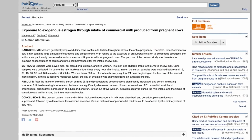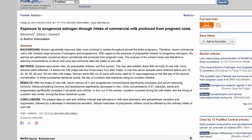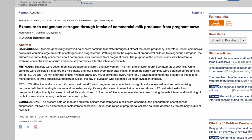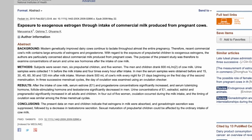However, in contrast, if you are looking for a good source of estrogen in your diet, if you're looking to grow some man boobs, get some patchy facial hair, or a high squeaky voice, then you should probably turn to dairy, as this paper explains. The present data on men and children indicate that estrogens in milk were absorbed and gonadotropin secretion was suppressed, followed by a decrease in testosterone secretion. Sexual maturation of prepubertal children could be affected by the ordinary intake of cow's milk.